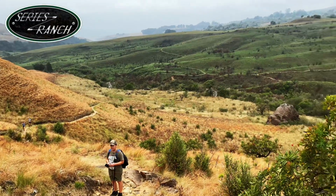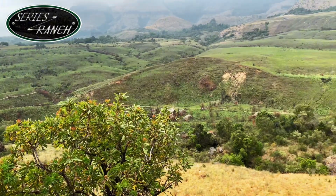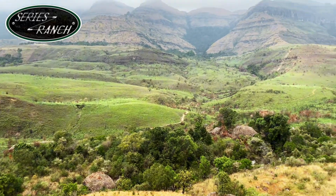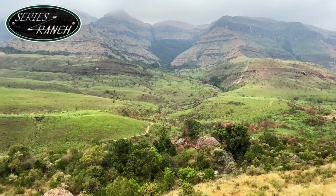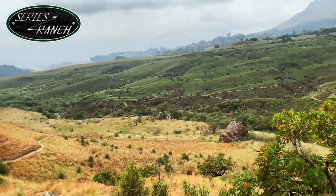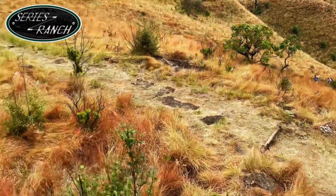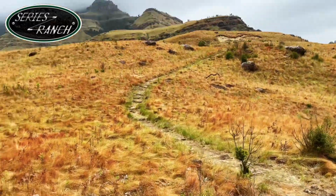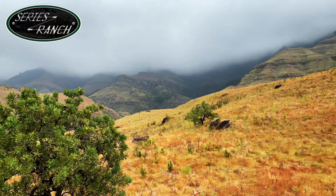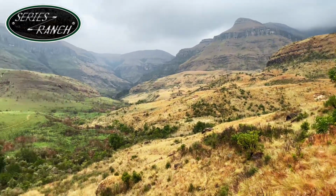Okay, so the path to Ninety Falls goes along the other side of the river. You can see the path down below in the distance. We've deviated off course slightly. We just crossed the river and came up this pathway on the way to Shlatikulu Forest. We don't intend going there. Our intention is to go to Ninety Falls.